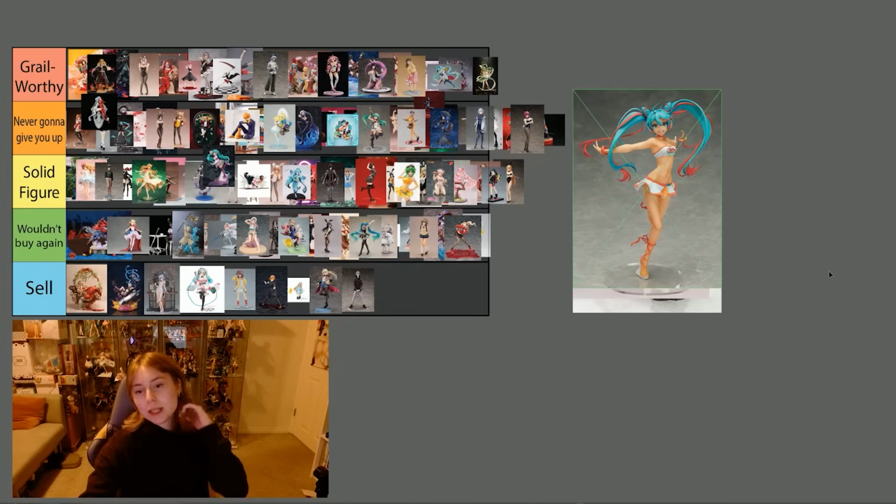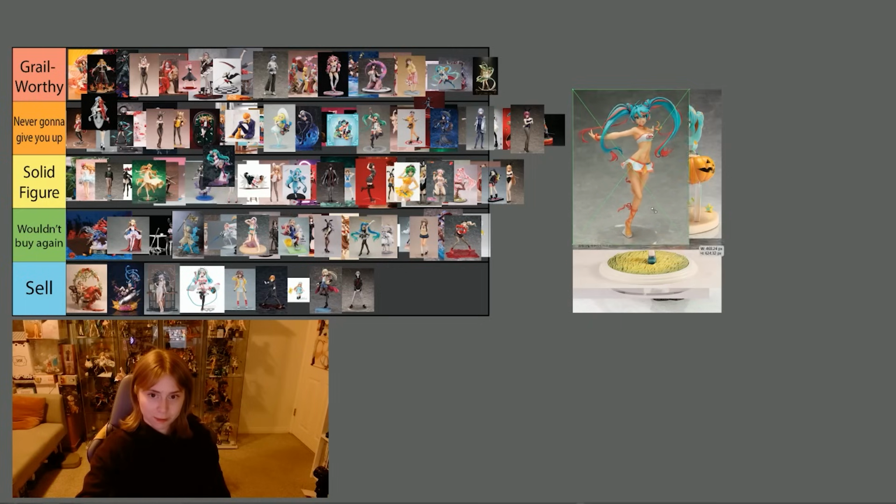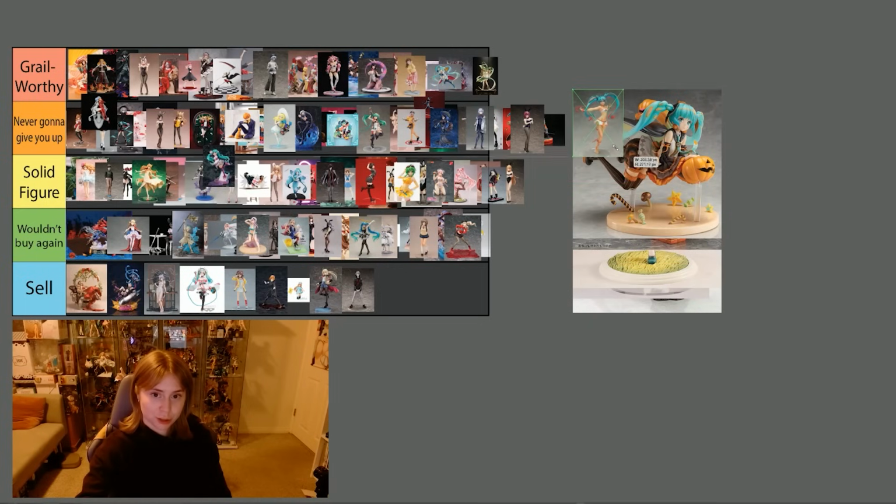Next up, we have the Thai Racing Miku. I got this one for $13 from Tom, and she is so freaking cute. Love her tan, love her body sculpt, love everything about her. She's just so much fun, so cute, and I'm never gonna give her up.